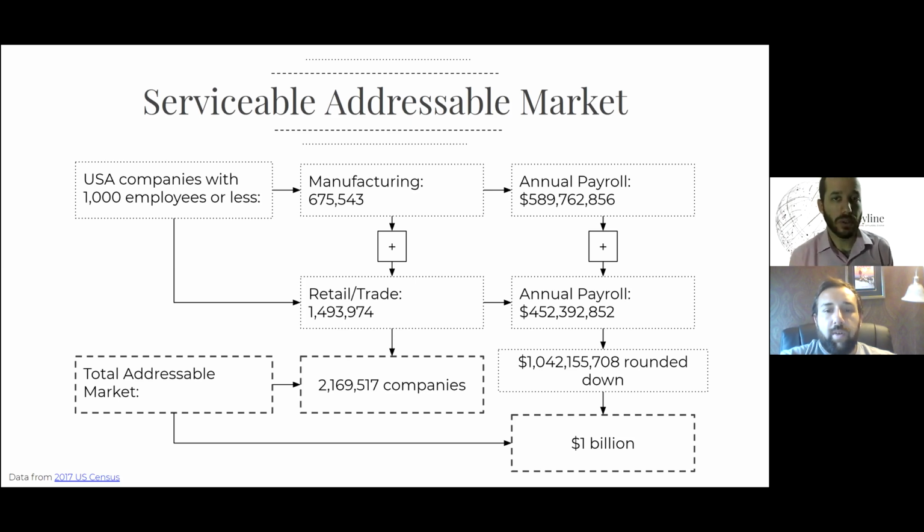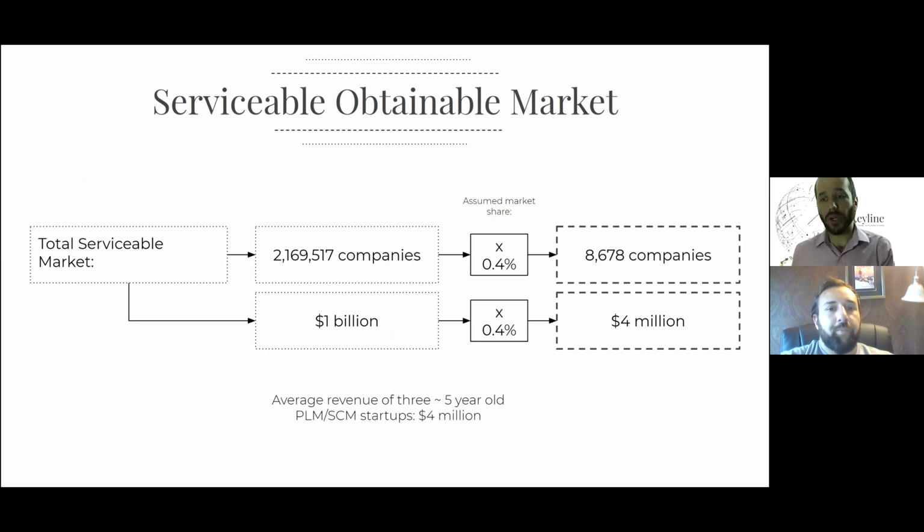So the serviceable obtainable market out of all of that is, if I take 0.4% of those two markets, it gets me to around the average revenue of other startups within a similar space, about $4 million and 8,000 companies.